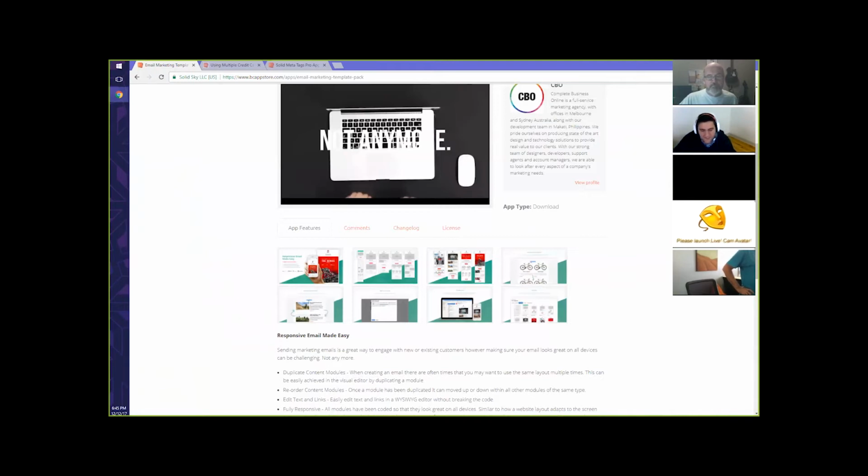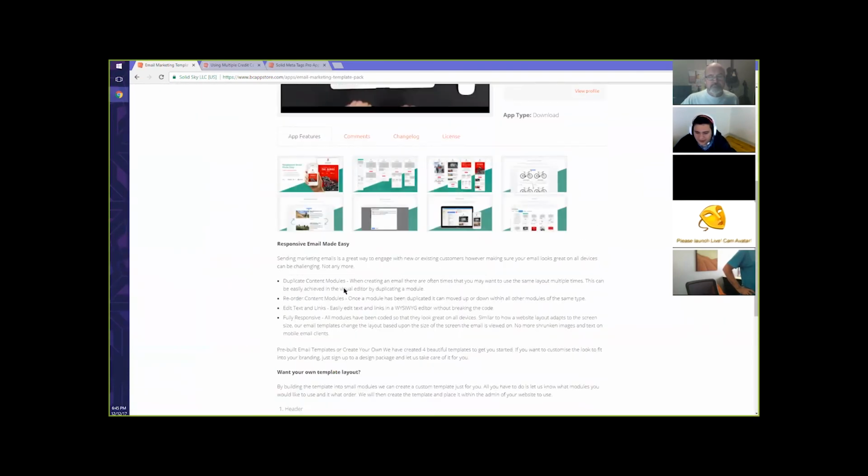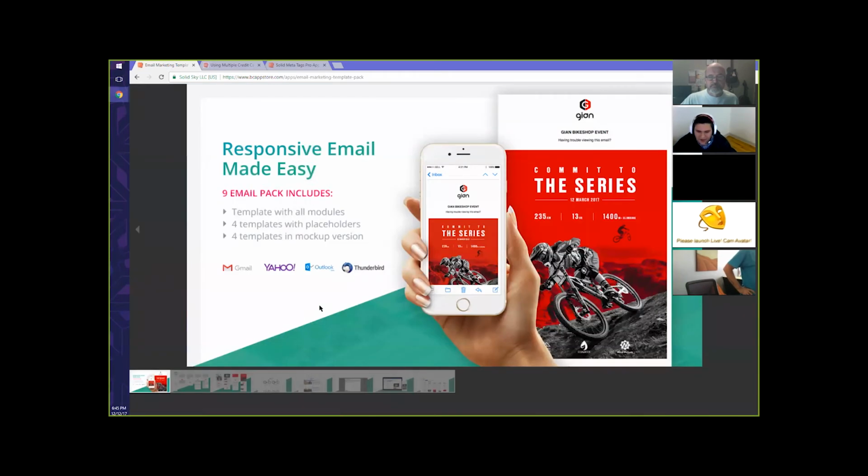We install this for all our clients and just enable it in the partner portal as part of the process when we go live. And clients use this all the time for quick emails. If they don't want to pay to have a custom template, this is as good, if not better than something that we could produce. So check out this template pack. It's not really an app, but the download is just awesome if you're offering email marketing to your clients.